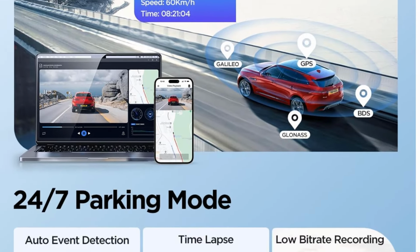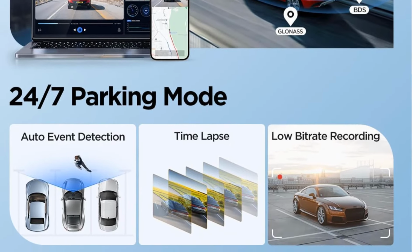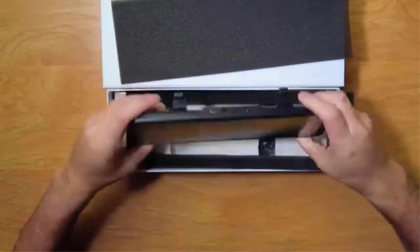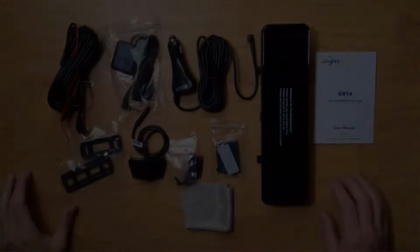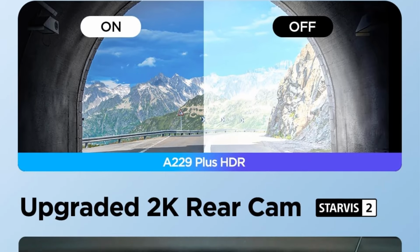The device supports dual-channel HDR recording at 1440p resolution, ensuring detailed and vibrant footage even in fast-moving scenarios. Connectivity options include Type-C for seamless data transfer, while built-in Wi-Fi and app control enable real-time video previewing, downloading, and sharing via a 5 GHz connection.